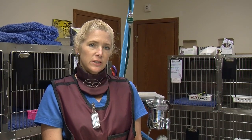When we send Lily home with her owner, we're going to send her home with some home care products so that she can continue to take care of her teeth at home. That's also very important, and something to talk to your veterinarian about: what's the best choice in home care, whether that's brushing, a water additive, a daily chew, whatever works for you and works for the pet.